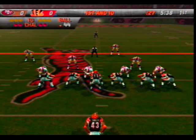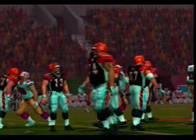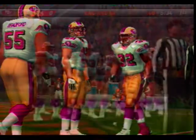The 49ers come out in a nickel pack. Going to the air on first down. It's batted away. He had to unload that pass in a hurry. Yeah, he felt those guys closing in and gunned the ball out of there.